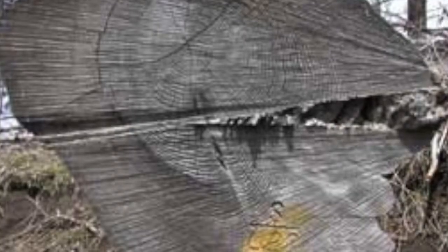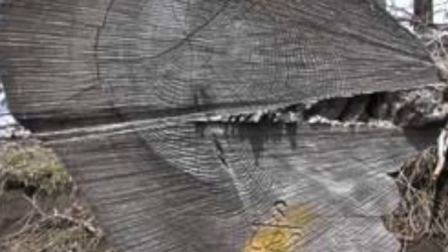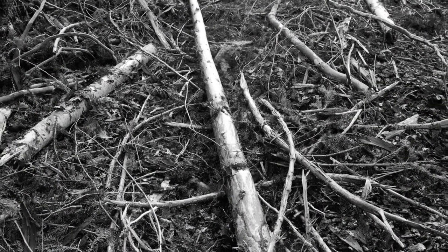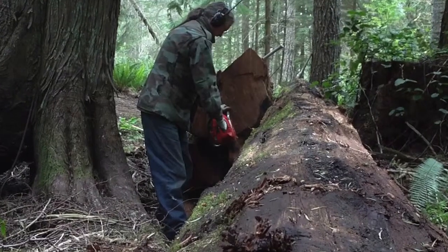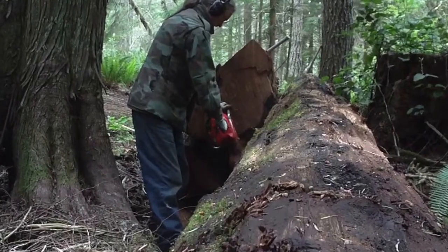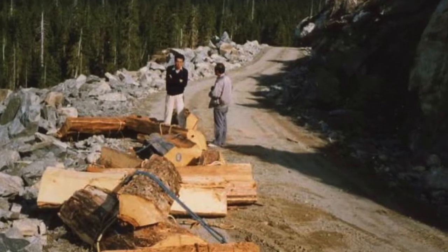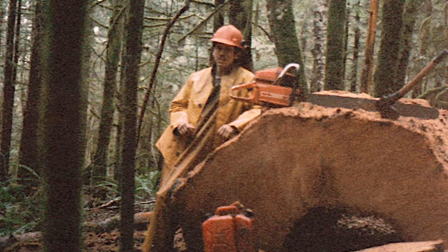The tree that this wood came from was felled over 40 years ago. Back then, there was no market for yellow cedar, so the loggers just fell it and left it there to rot. Today, these logs are salvaged by cutting them up into pieces and flying them to the road with a helicopter. This prevents any damage to the small trees that have grown up around them.